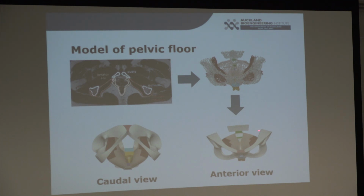And the structures I have considered are the levator ani muscle in this pink color, the perineal body that constrains the anterior opening of the levator ani, the obturator internus that provides lateral constraint to the deformation of the levator, the external sphincter that provides caudal constraint to the opening of the levator ani during childbirth, the bony pelvis, and the pelvic joints.